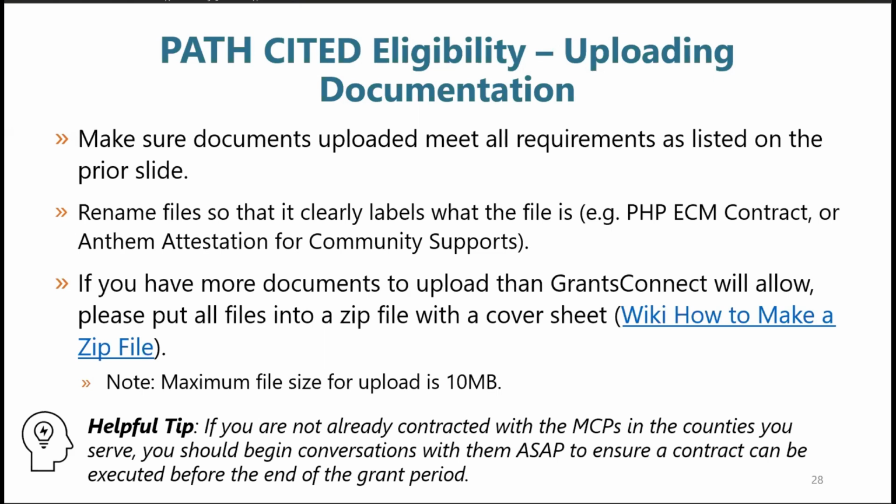Please rename files so it clearly labels what's in the file. Some examples: PHP ECM contract or Anthem attestation for Community Supports. This especially helps when you are providing documentation for multiple MCPs. It helps us keep track of what is what much easier. If you have more documents to upload than Grants Connect will allow, you can make a zip file with a cover sheet. We have a link here for a wiki on how to make that zip file, because we do know the maximum file size for upload is 10 megabytes. So we really recommend if you have documents that are larger than that to use the zip process.